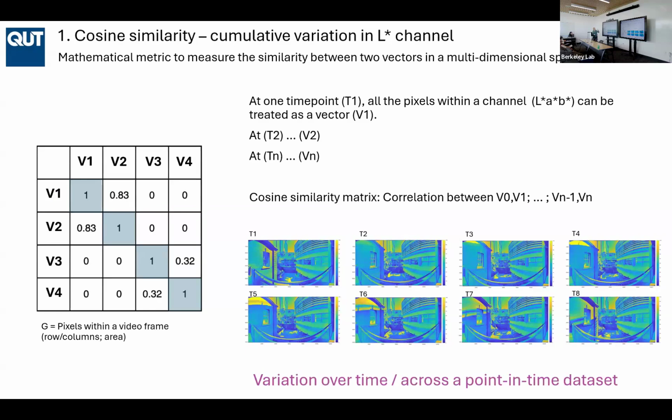The first way we are approaching is through cosine similarity. This is again from mathematics or computer science. It's a metric that measures the similarity between two vectors in a multi-dimensional space. So we could think of a picture as a vector in that space. As in the graph here, when you have a 1, that means there is no variation between two pictures. It's the same picture compared against itself.